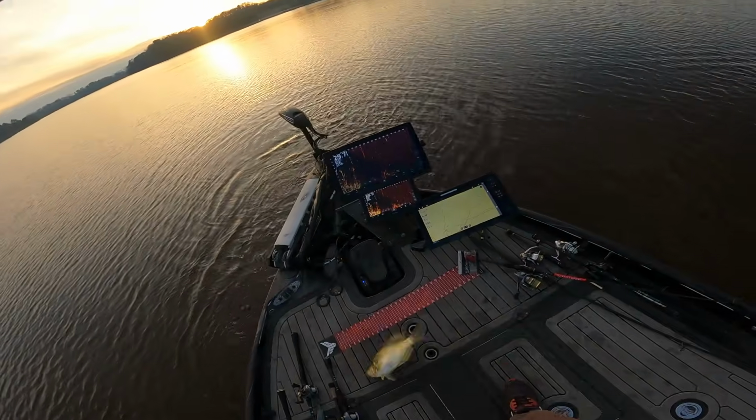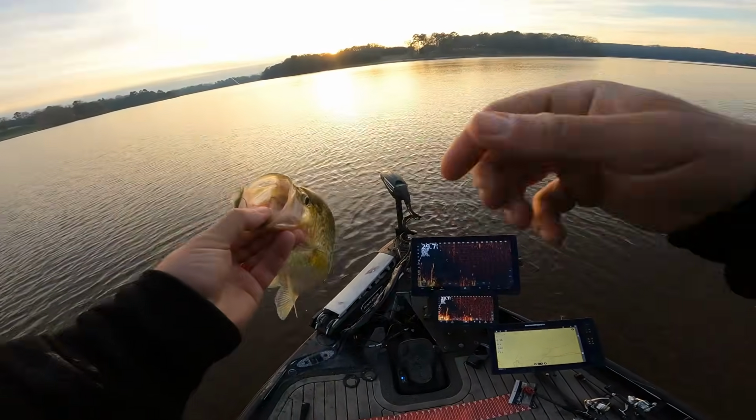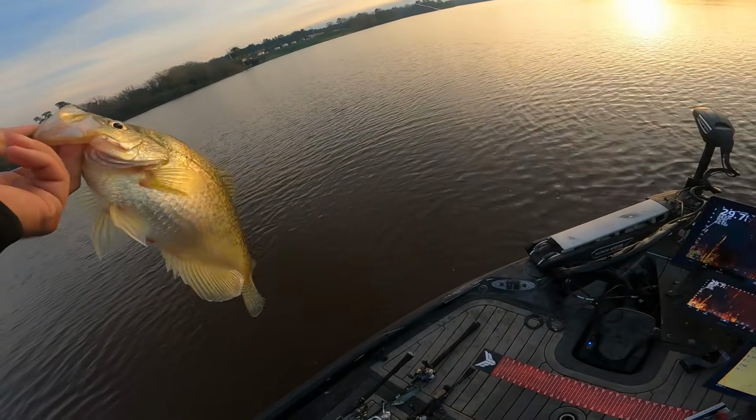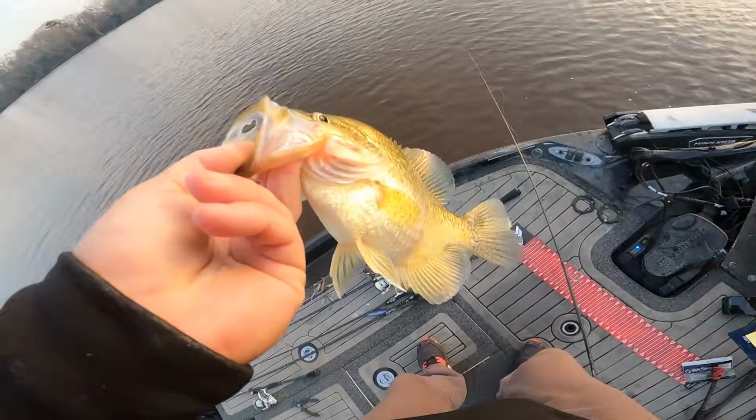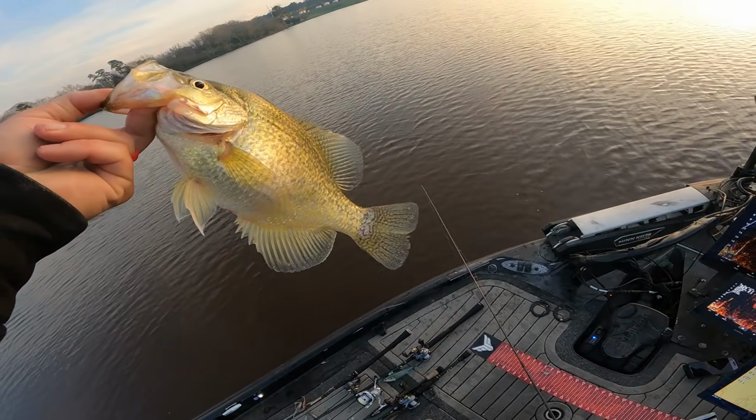God, look at these fish. Look at these fish. God dang, look at the belly on that one. Don't even look right. Look at that. Whew. These boys been eating all the beefs.